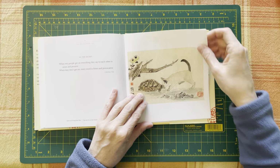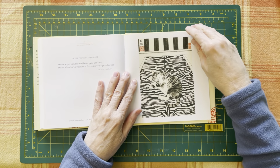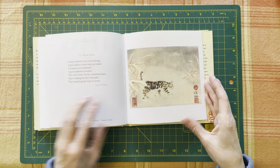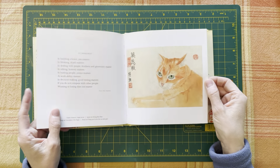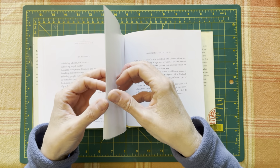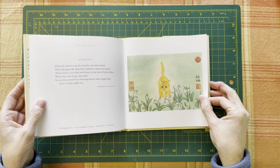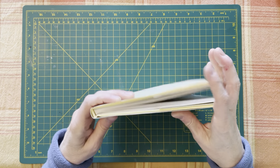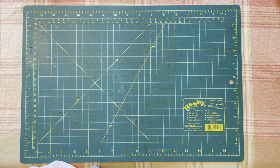Oh, look at the little turtle. That's nice. So, very pleased with that acquisition. And I think there's lots of possibilities. Those are snowdrops. So, there's the philosopher cat.